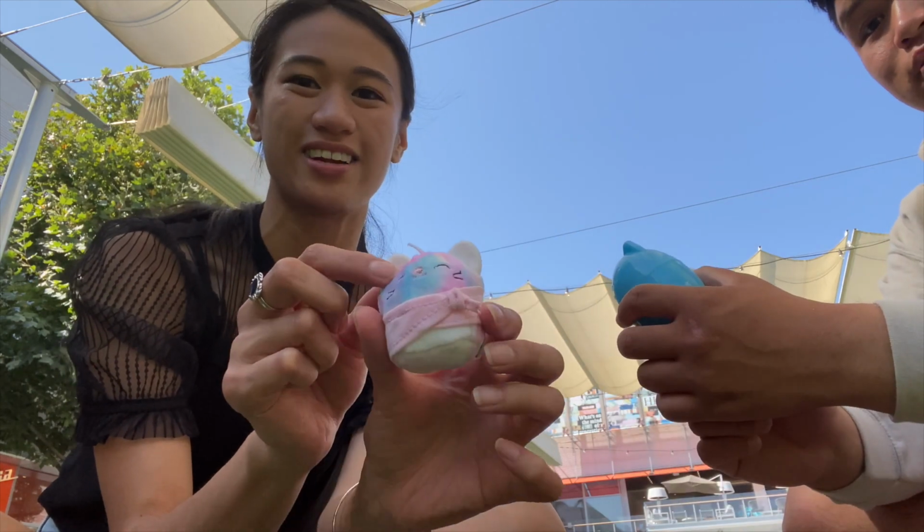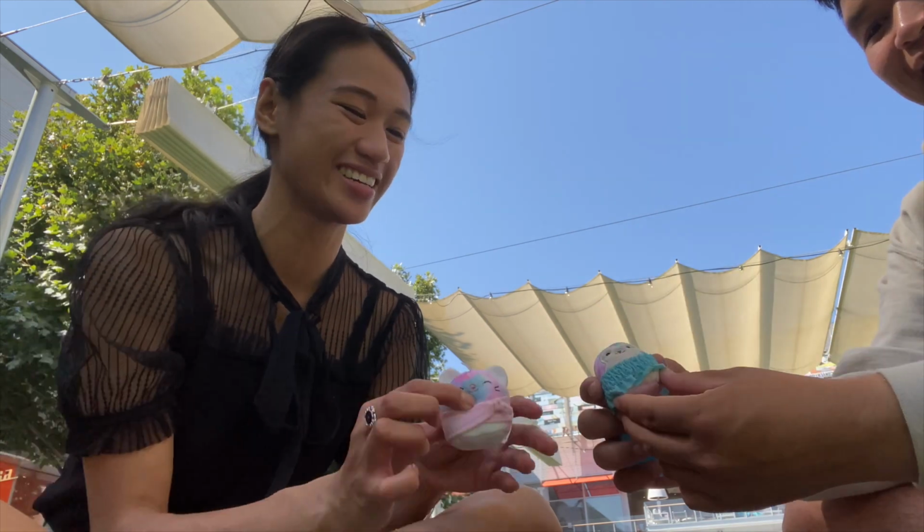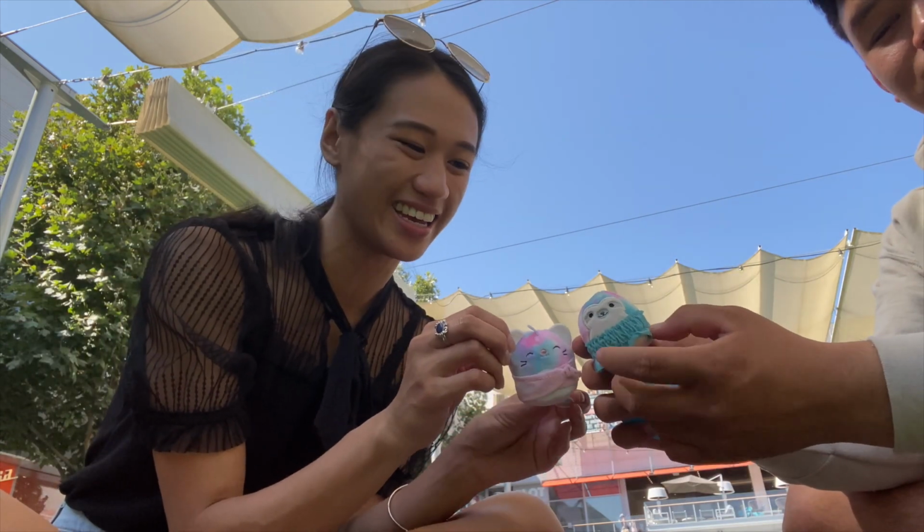And it's wearing a little scarf. Sloth? It's a sloth wearing a dress. It's super tiny.